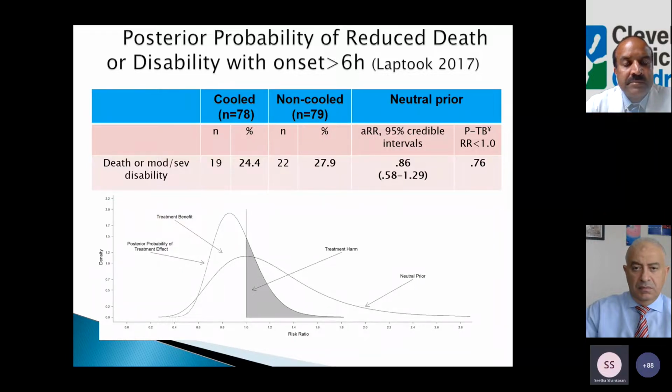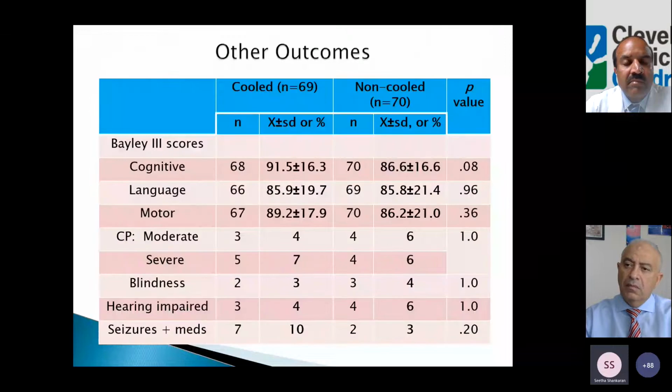And what was shown was that when you look at the frequentist analysis, the rate of death or moderate severe disability was 24% and 27%, so a little bit lower in the cool group. But if you do the Bayesian analysis, you do see that the posterior probability of benefit is about 76%. So what this means is that there's some evidence that you can offer cooling between 6 and 24 hours of age for these infants who present later. When other outcomes were looked at, you can see that the cognitive, language and motor scores on the Bailey were marginally better in the cooled versus non-cooled, but really no statistically significant difference between the two groups. But I think this is the only data that we have based on a trial.